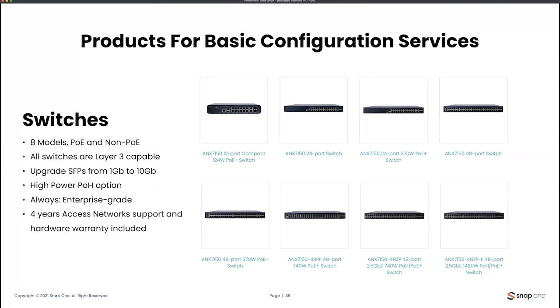We also have our switches, and these are the access network switches. We have 8 models, starting with a 12-port compact, going all the way up to a 48-port high-power PoE multi-gig switch. Any one of those is available, and you can pick up to 3 switches. So 1 firewall, 3 switches. If you pick 3 48-port switches, you actually can build a very large network in basic configuration services. And we configure the switches as well.